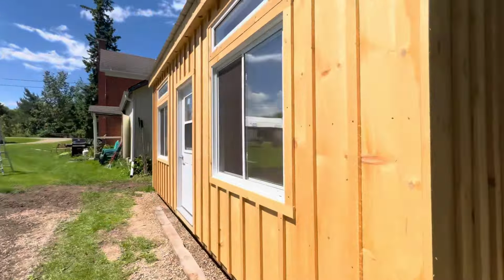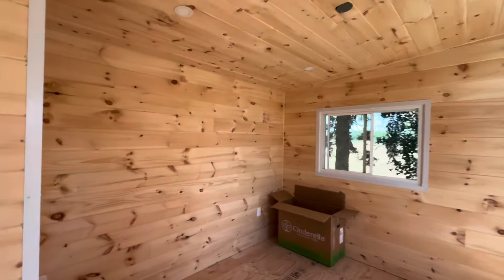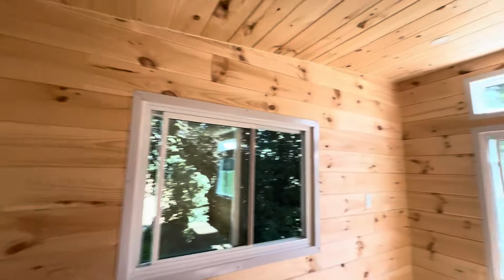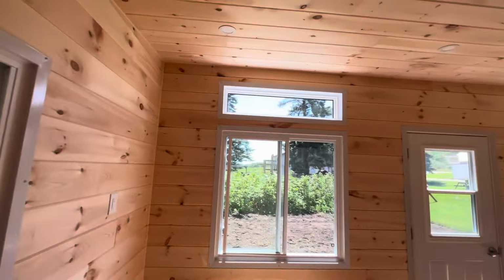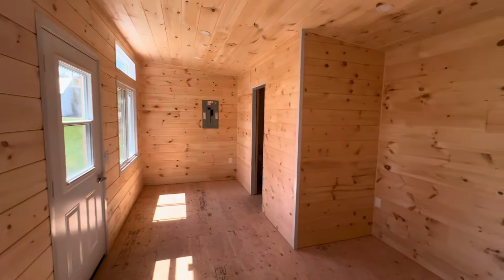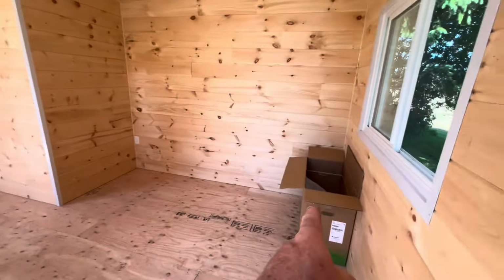There's a huge amount of light in this building. And with an 8-foot rear wall and a 9-foot front wall, this thing feels bigger than it is. So from eave to eave, it's 12 by 20, so 240 square feet. We're well over 200 interior square feet, but what a great space. This box just has the maintenance kit and stuff for the Cinderella toilet.